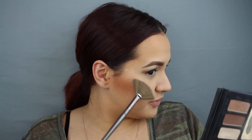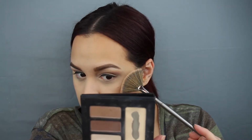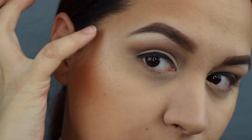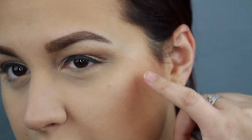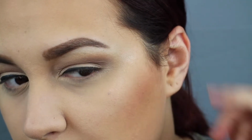Huh. What the fuck? What is happening? Oh, what is going on with this? Oh my god, this is so powdery. Why do I keep trying drugstore highlights if they never work for me? This is the situation that's going on. Let me zoom you guys in. So what it's doing is it's only putting highlighter right here. It's for some reason just grabbing right here. And then on this side, it's skipping. So it's like highlighter, nothing, and then highlighter.